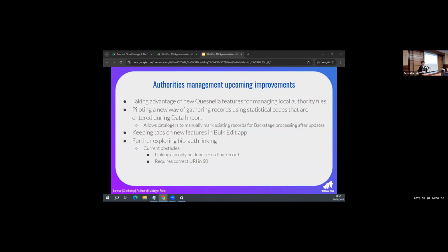And then finally, we're also keeping informed on enhancements to bib auth linking. For now, there's two big obstacles that are preventing us from using that. One of those is the fact that it's just record by record at this point. And since we have close to 7 million records in our catalog, we need to wait for some bulk editing updates, which I'm pretty sure are on the roadmap for someday. So once those come along, I think we'll be doing a big reevaluation of that.